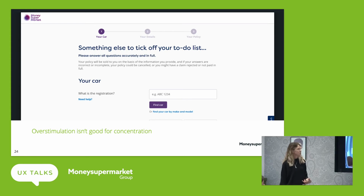When we want people to concentrate and be able to focus on what they're doing, it's natural that we should be removing a lot of that outside distraction. So even here we've taken away core navigation, there's just the back to home link.